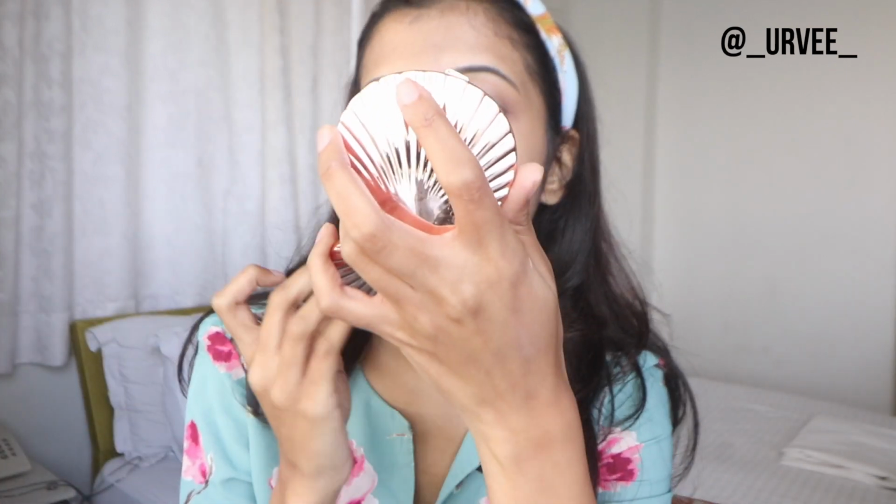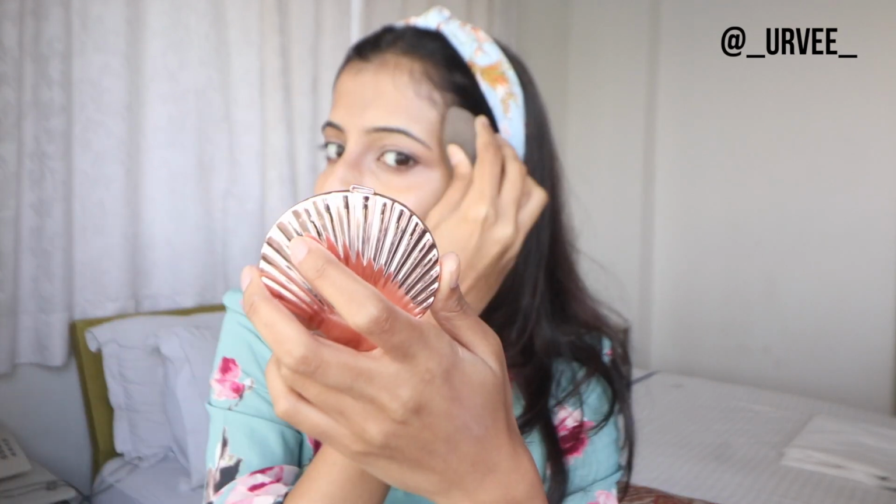Can you see the base? Actually, it looks great. My skin up close, if you see, isn't flaking off, it isn't dry, it has just sat very properly. I think that is because of the oil which I'm using, and that's one of the reasons why I prefer using oils.